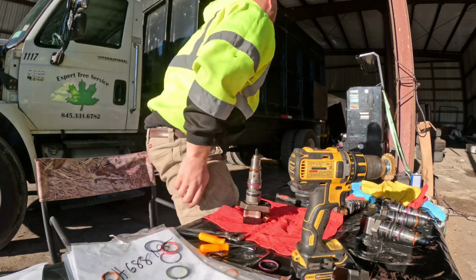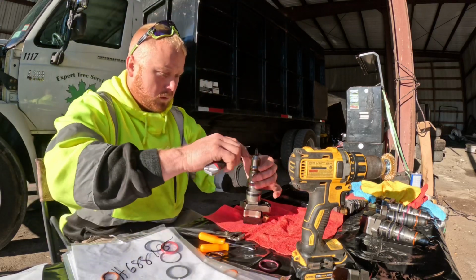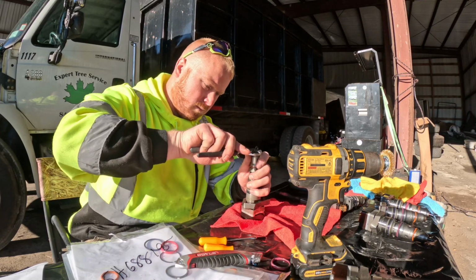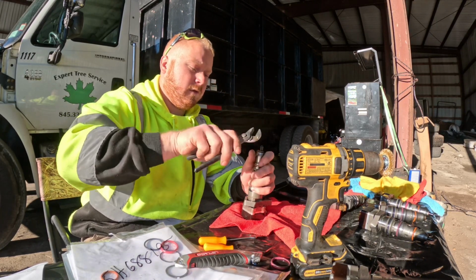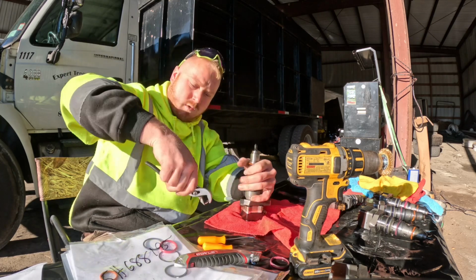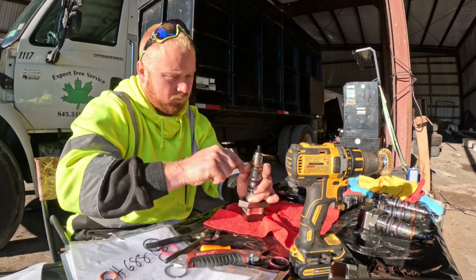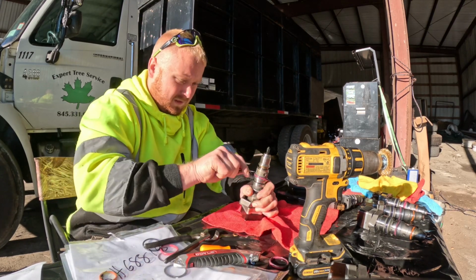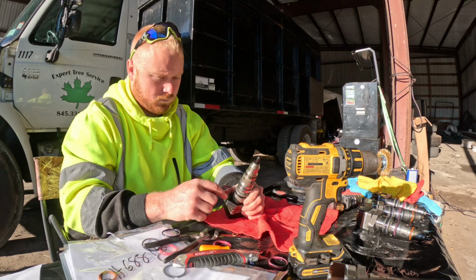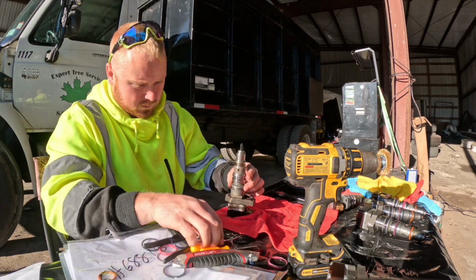I actually usually use a razor blade. That's what I usually do. Razor blade, get under it. Come the rest of the way off with the pliers. That's your first one. Rest of them just come off with a pick. Last one's metal.